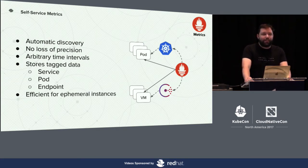And it's really, really great for these ephemeral instances. So when a new pod comes up, all it is doing is modifying the tags that are being generated for that metric. So all of those would be aggregated in ultimately the same Prometheus file.